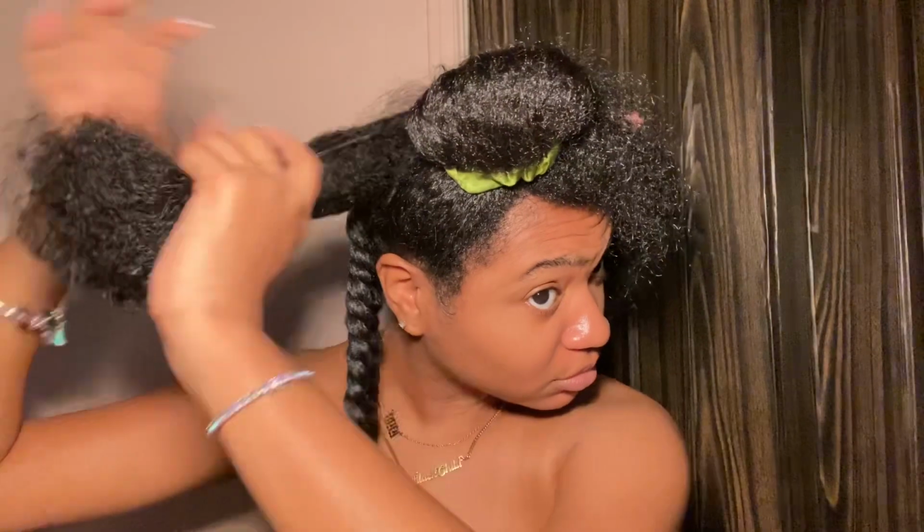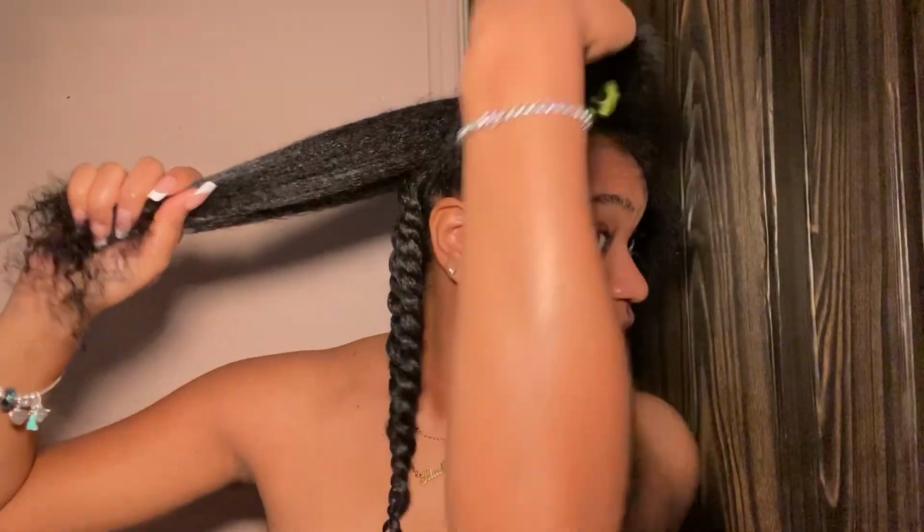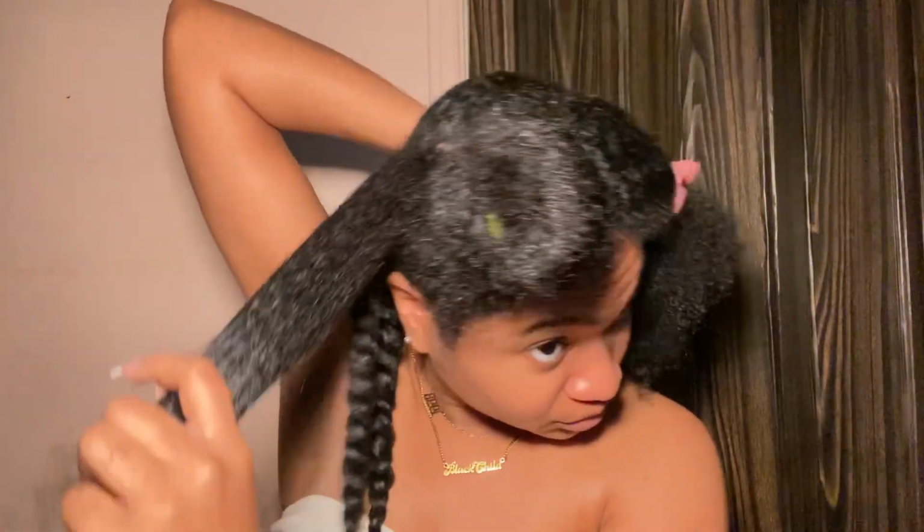Because I got something to say. Yes, I do. I already know this twist out is going to be bomb, because look at how my hair just absorbs the product. I know for a fact this twist out is going to be bomb. And then just twist the ends. It looks so juicy. Stop playing with me. Wrap that around. Oh my goodness. Stop playing with me, y'all.